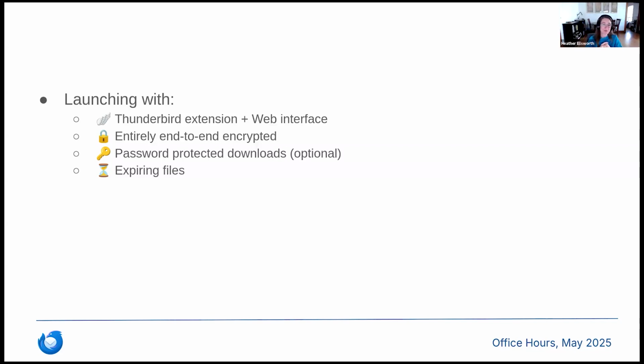So everything's client side. In order for this to work both in Thunderbird as an extension and in the web interface, we're using just the standard web cryptography APIs built into the browser with algorithms people know and love, like AES-GCM, and a bunch of other letters for other purposes. But that's the main one that we use for encrypting content. The keys are stored on the client, and then we're doing what seems, I mean, it's clever, but not too clever, the way that we are passing keys along to the user.